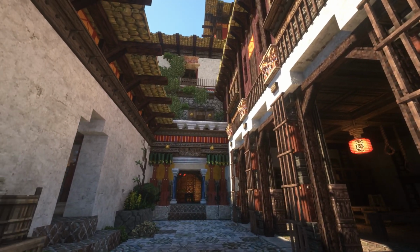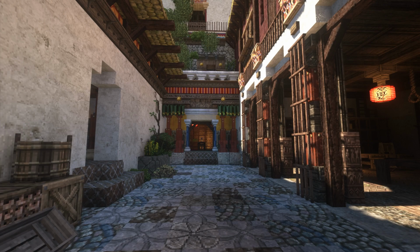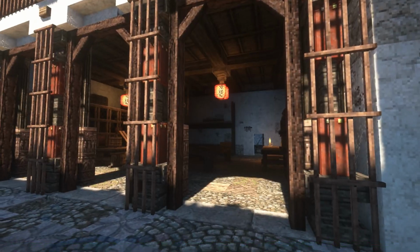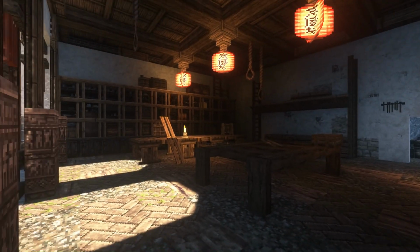And it's colorful, it's very detailed, and it has a lot of character, I think. So very happy with this little alley here. To my left we have the brewery, and to my right we have a workshop and some stairs to get up. So let's go in here.